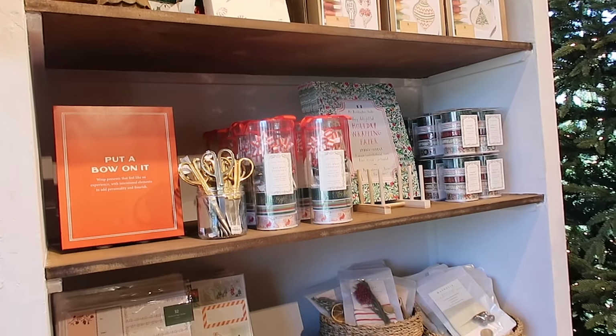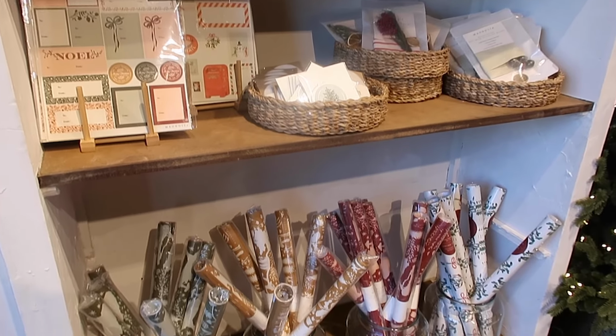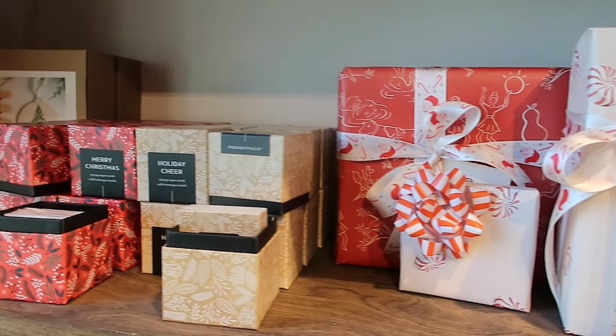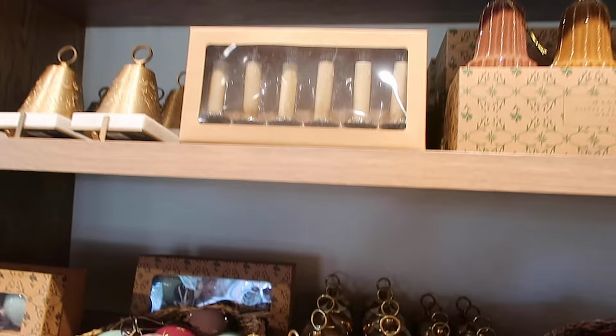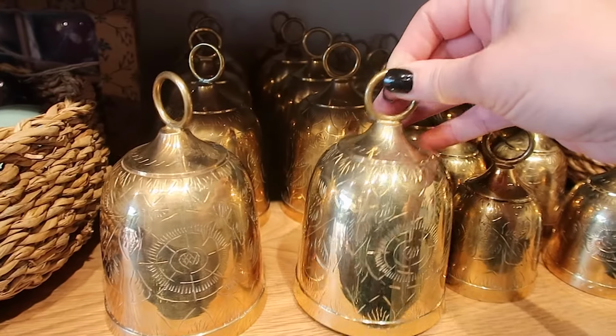Didn't want to get stuck in traffic, but I did go into a couple of the newer stores. At least they're new to me. It's been almost a year, I think, since I've been here last, so it's nice to see a bit of change here in the shops. And of course, I'm always here for a good holiday shopping experience.